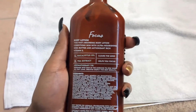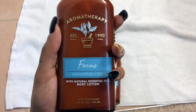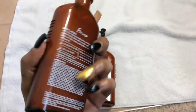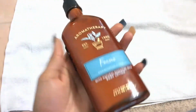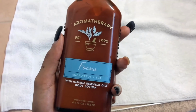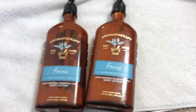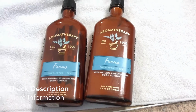Go ahead and definitely experiment to see what this oil can do for you. Eucalyptus, it says it clears the mind, but I believe it's also good for releasing anxiety and things like that. So when you look for natural remedies, definitely look this up. I would definitely recommend this for focusing and for smelling good too.